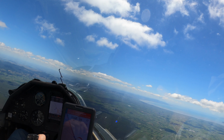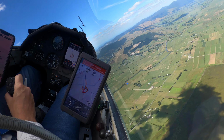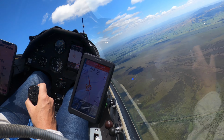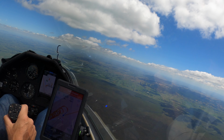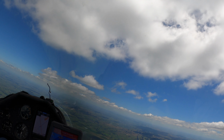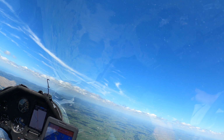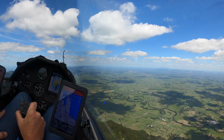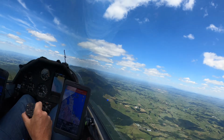Woo! This is going good now. All right, we're going into the top turn point now, and it's looking amazing. Then we had a ripper run south along the Kaimais again, although I made a big mistake coming up soon.